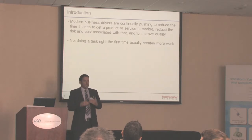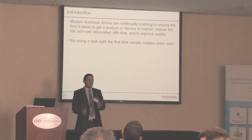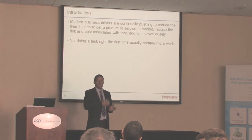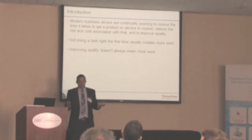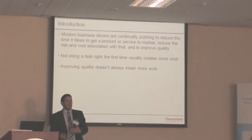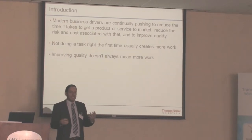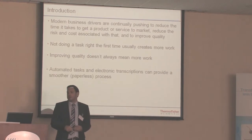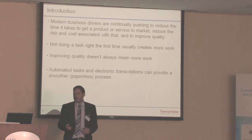Now, there's a few other little phrases that people use. Not doing a task right first time usually creates more work. You have to go back, readdress some things. Things might be out of spec in terms of results. Maybe you have to go back and relook at things. That takes time. When you do look at improving quality, it often means more work, but it doesn't have to. If you get it right first time in the first place, then getting better quality doesn't mean that it will create more work in the long term. And obviously we can look at automated tasks, electronic transcriptions, and provide a smoother, more paperless option.